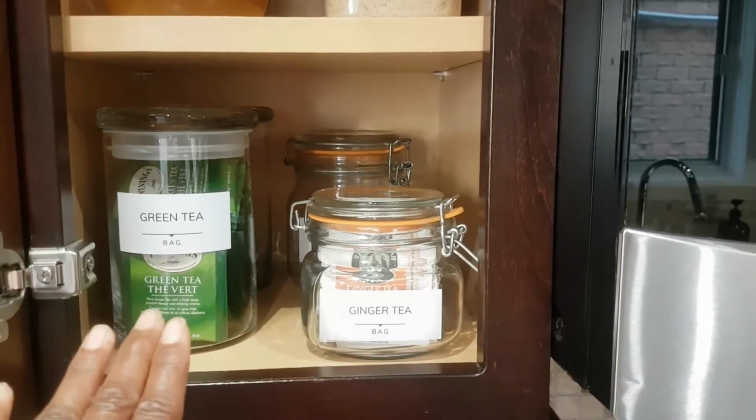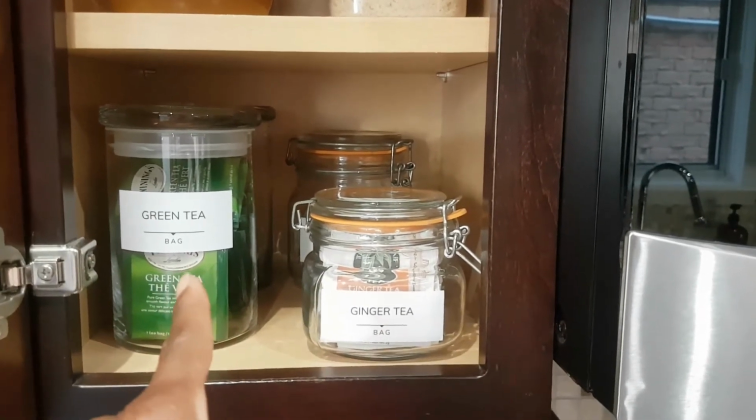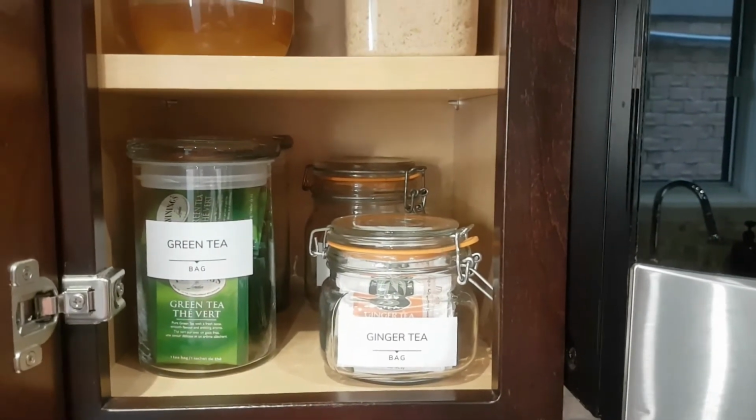So this sizing works well for me. And again, it's really not a concern to pull out any number of these containers to get to the one in behind, or get to that one in behind as well. Not that difficult.